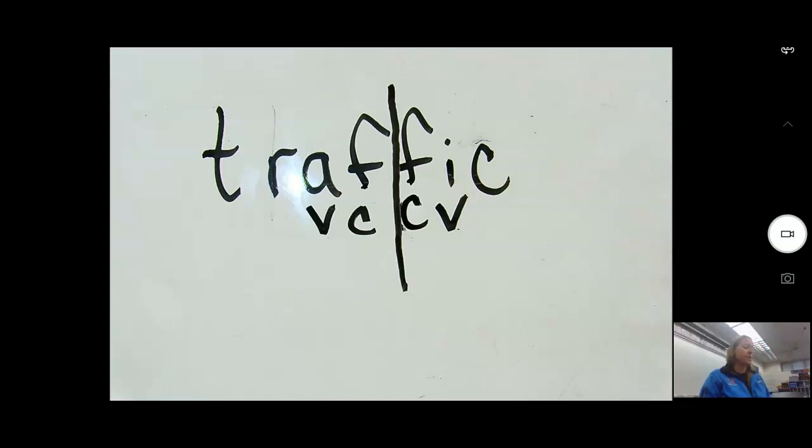This line is called a division line. It shows us where the syllables are in the word. This word has two syllables. When a word has more than one syllable, we put an accent mark on one of the syllables to show which syllable is accented. Remember, an accent is the part of a word that is longer, louder, and higher.